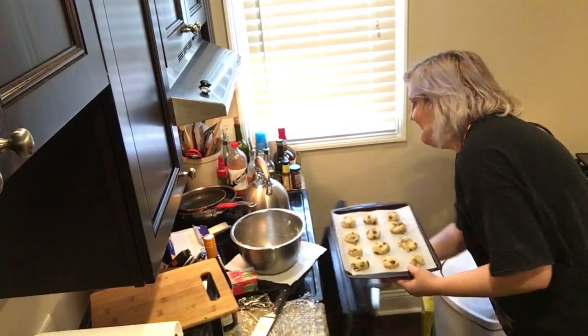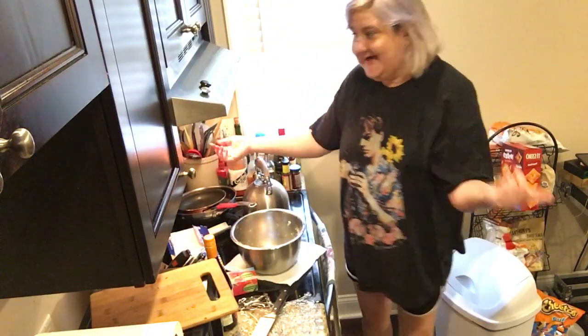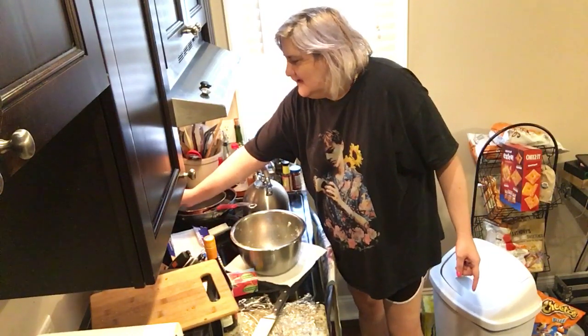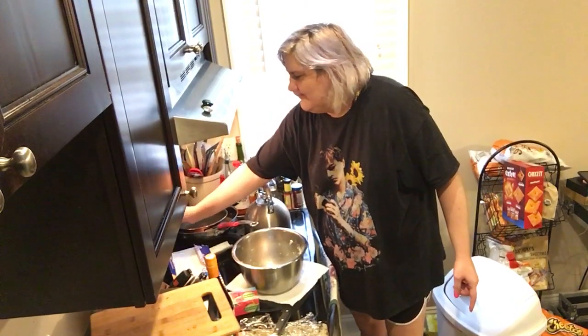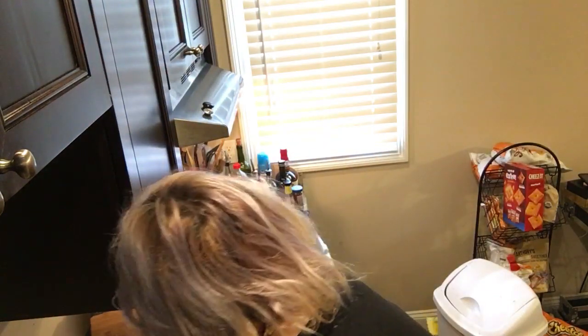Let me just put it in here. Oh, the oven has a timer. I usually use my phone for a timer. What am I gonna do? I forget this is a thing. I'm gonna set it for 14 minutes. So I give myself an extra minute in case it needs to be pulled out faster. Those were cheesy. Alright, so.